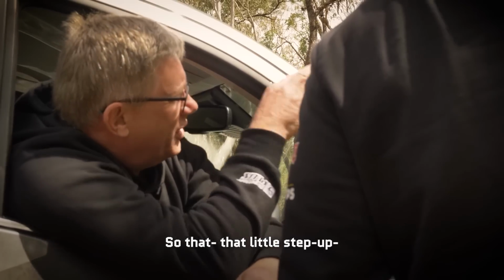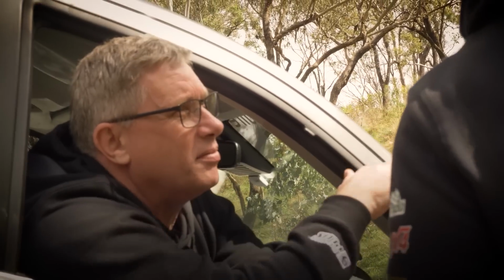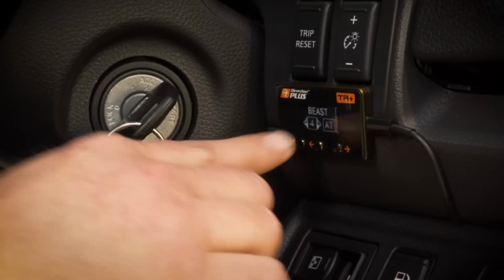So that's that little step up. You're going to accelerate it forward and get that momentum on it, and then as soon as you pass this rock, you've got to get the boot into it. Right.